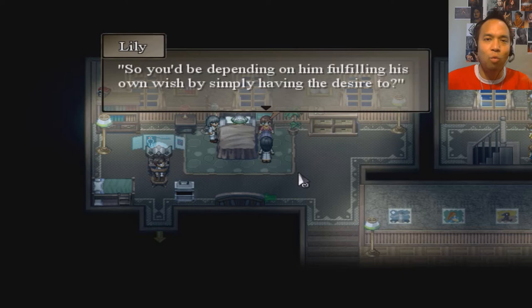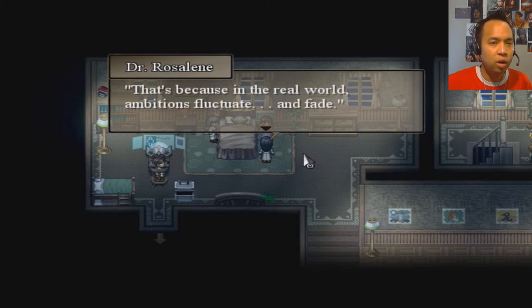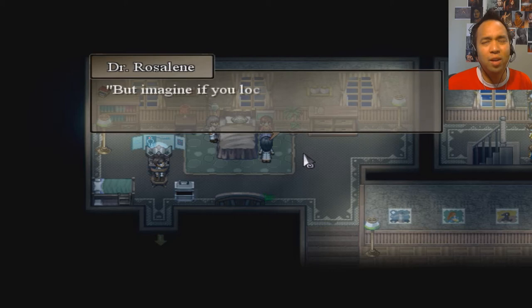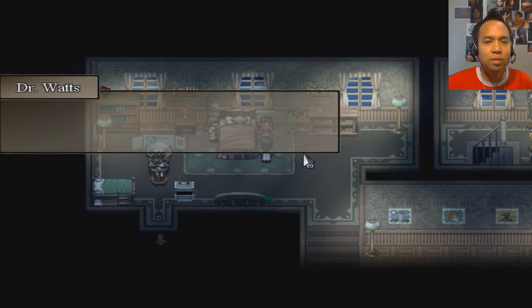How could that be? Everyone has ambition for things, but most don't accomplish them. That's because in the real world, ambitions fluctuate and fade. People start things with a passion, but eventually they lose that initial drive and slow down. Oh, now that's really starting to hit me. But imagine if you locked onto the initial push through your entire life, never wavering. It's more powerful than it seems. That being said, no ambition is going to help a dead man. We better go get started.